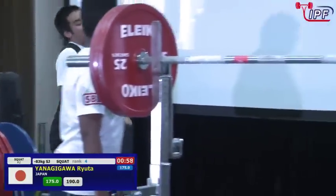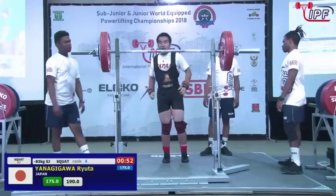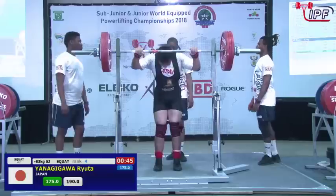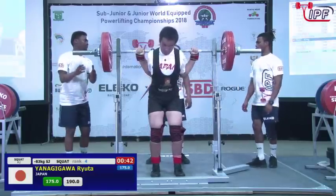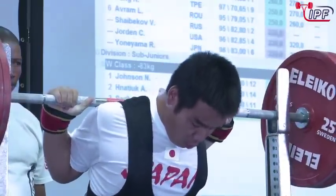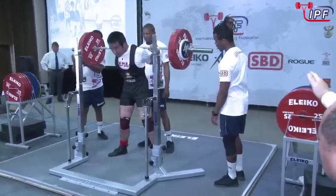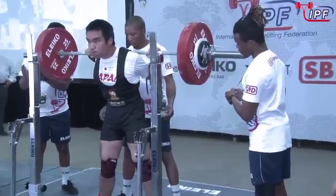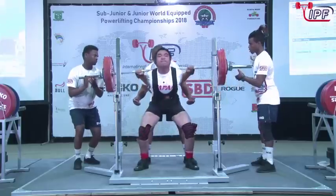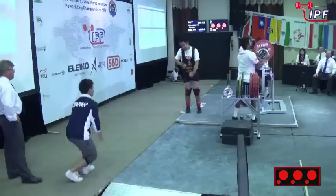We'll come around for our second attempts now. Ryuta Ngagwa from Japan, 190 kilograms. So he opened at 175, I think, up to 190. If you're watching at home and you're new to powerlifting, that sort of jump might seem large in the raw squats, but in equipped, it's not unusual to see larger jumps in the squats. Quite a smooth, slow technique, and not quite deep enough.